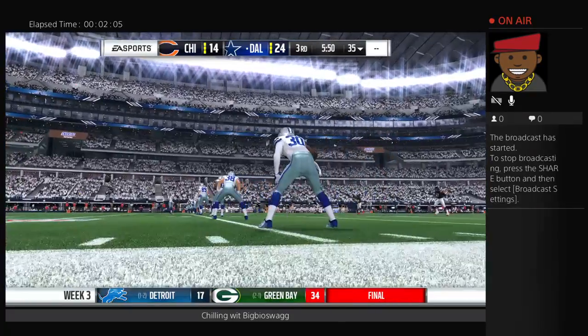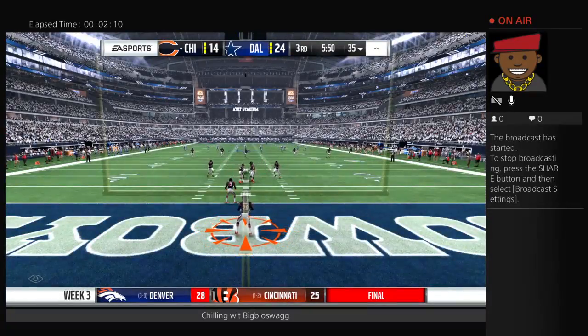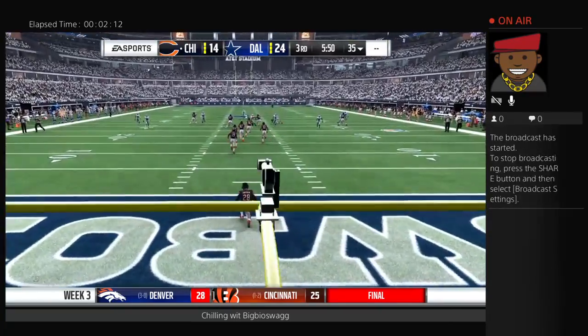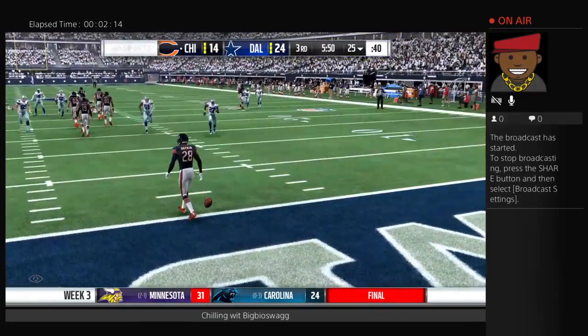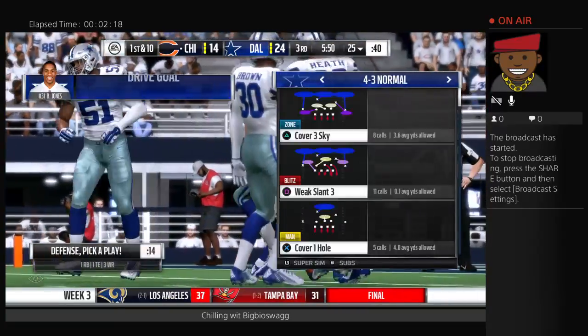Bailey now to kick it away after the touchdown. That'll be taken in the end zone. And he won't return this one. He'll go down to a knee, and they'll start at the 25.